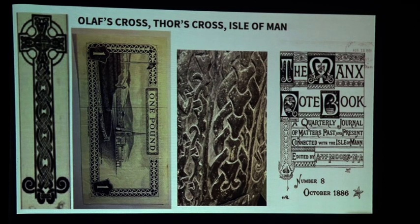And we know that that's where he got his inspiration from, because Warren Buckley has confirmed to me today that there were issues of The Builder going around the family in the 80s, and they no longer exist.